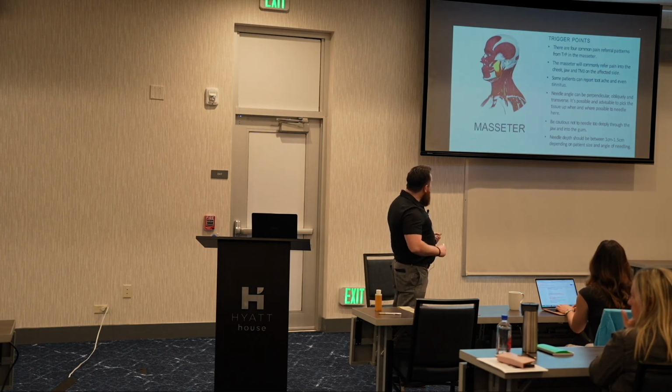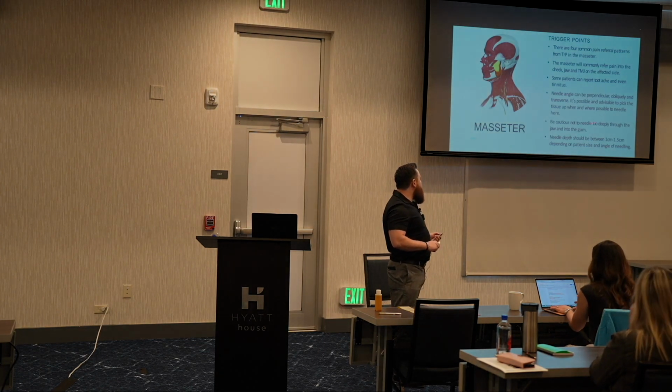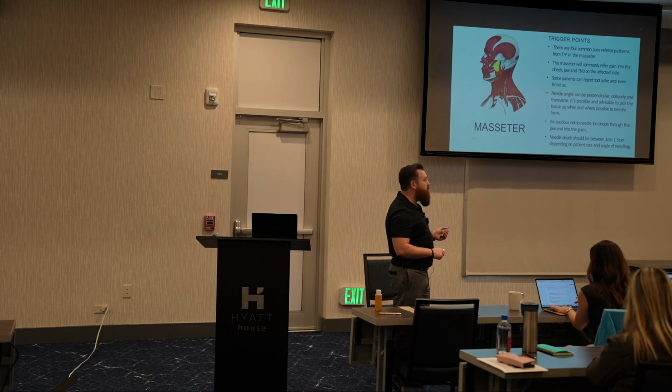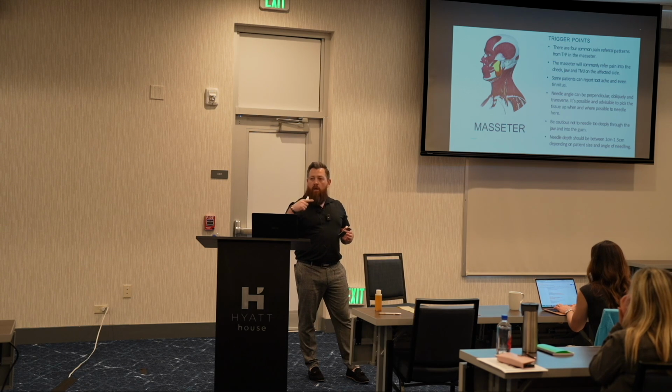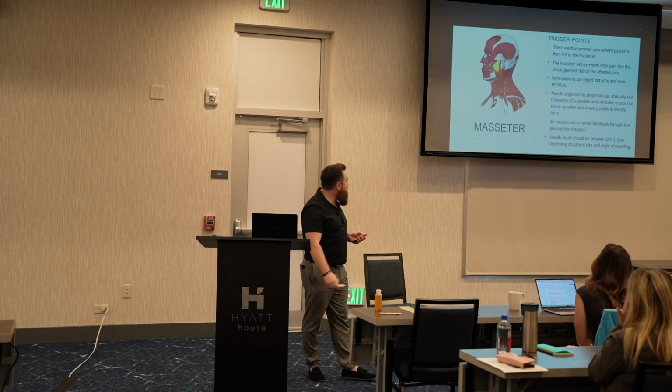So needle depth, again, it's always going to differ from patient to patient, but on average it's going to be somewhere between 1 to 1.5 centimeters, and your angle will also dictate that kind of range as well.